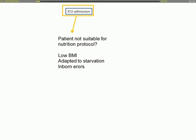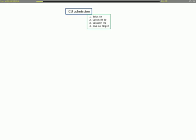They may have a very low body mass index, or they may have been adapted to starvation for various reasons that we may deviate from the protocol. They may have funny or very rare inborn errors as well. But taken over the year, we admit approximately 1,000 patients to our unit in Stockholm, and we are talking about less than 5 patients per year who will go out of this protocol for these odd reasons. But I like to point out that these 5 patients are where you may make mistakes, which may be problematic.